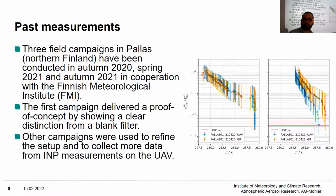And then last spring, so almost 1 year ago, we did a campaign at the same location where we just refined our setup further. We changed the flow path a little bit. What you can see here on the left is the INP concentration over temperature. Here in blue is the UV filter, and in orange the ground-based sampler filter. You can see they are very well aligned. They are essentially the same: they have the same nucleation temperatures, the same range, and the same INP concentration for the whole range.